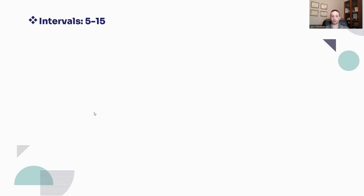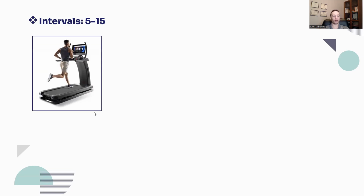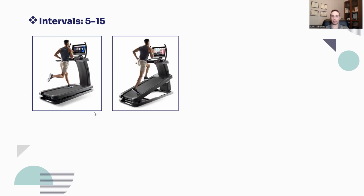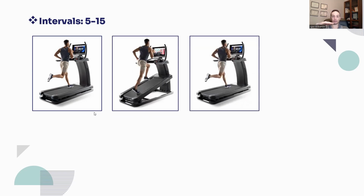So if you are using the speed of 3.5 miles per hour, you would do that, okay, on a flat surface. Then you raise the incline to your highest tolerable incline that you can maintain for 1 or 2 minutes. And then after that duration, you would lower the incline back to 0. So speed stays same, incline changes, okay?